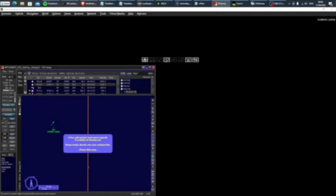American 58 Sierra, you are radar contact 76 miles east west of Laguna, flight level 350, continuous file. Continuous file, the American 58 Sierra.